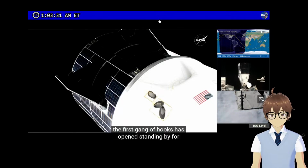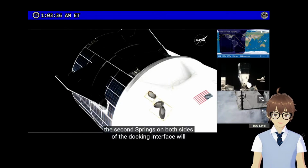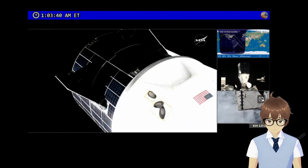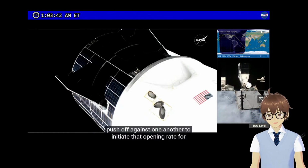The first gang of hooks has opened, standing by for the second. Ready for the second, of the docking interface. There should also be another one to initiate that opening rate for Dragon.